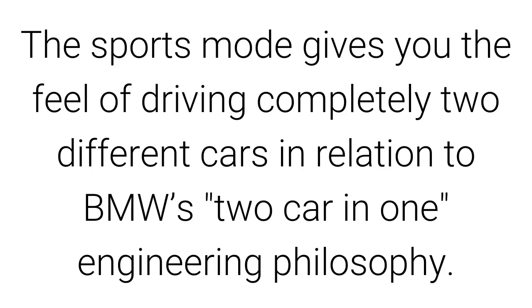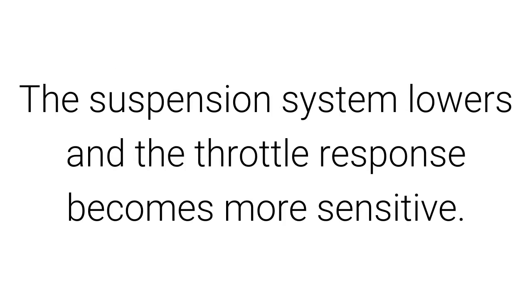The Sports mode gives you the feeling of driving completely 2 different cars, in relation to BMW's 2-cars-in-1 engineering philosophy. When you select the Sports mode, the suspension system lowers itself and the throttle response becomes more sensitive.